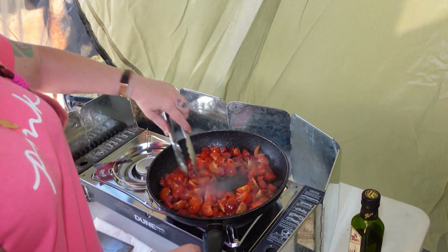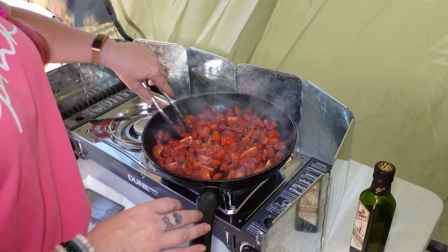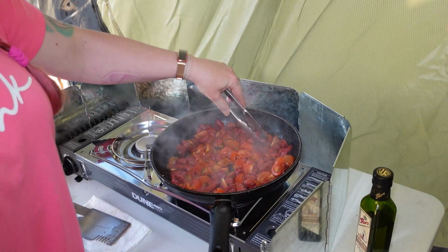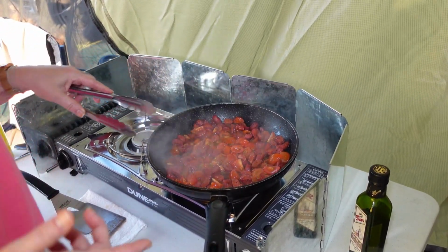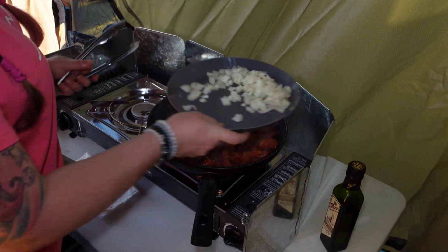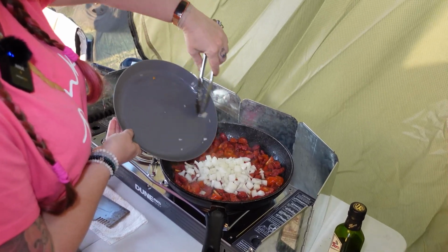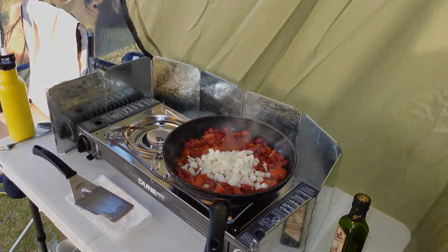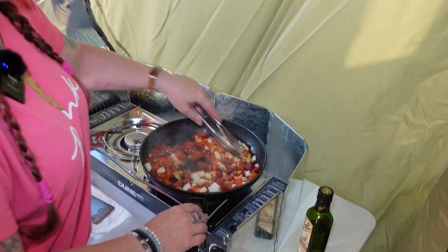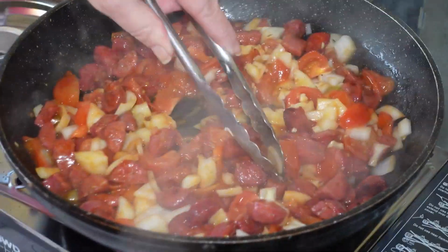So the cherry tomatoes go in for a couple of minutes until they soften first. That tomato has softened up, so I'm going to add the onion and the garlic. Oh, I wish you could smell that. Looks delicious.